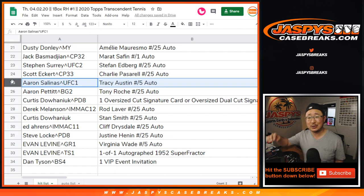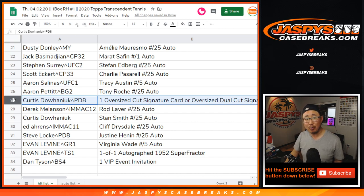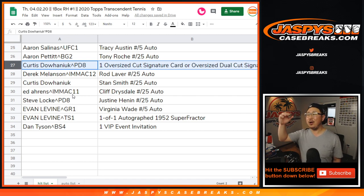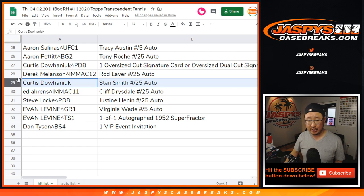All aboard the Big Hit Express. Woo woo! Aaron Pettit with the Tony Roche to 25. And Curtis, there you go. You got the cut auto. Old Dorothy Round, tennis legend. Nice. Curtis. All aboard. Whoop whoop. Derek, you got the Rod Laver autograph, 25. Nice. Curtis, you also have the Stan Smith auto to 25.